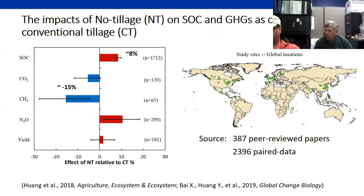And we have conducted a meta-analysis to analyze the impacts of no tillage on SOC and greenhouse gas emissions as compared with conventional tillage, using more than 2,000 data pairs from published papers. On average, we found that no tillage can increase soil organic carbon by 8% compared to conventional tillage. And it also decreases carbon dioxide and methane emissions, although the nitrous oxide emission can be enhanced under no tillage. And we also found that the benefits of no tillage are dependent on the interactions of no tillage with climate, soil conditions, and other management practices such as cover crops.